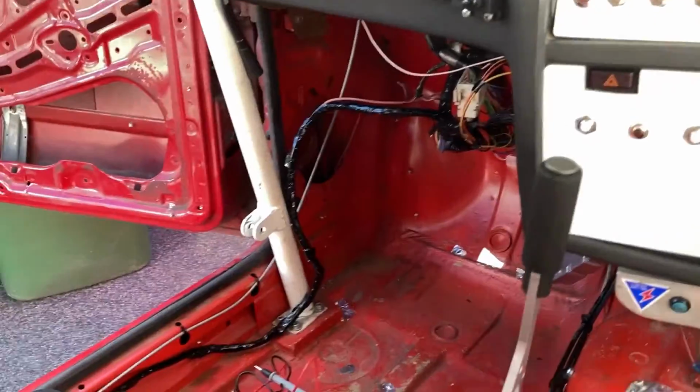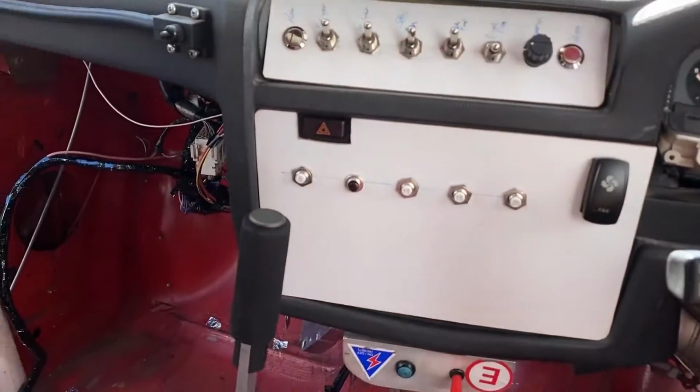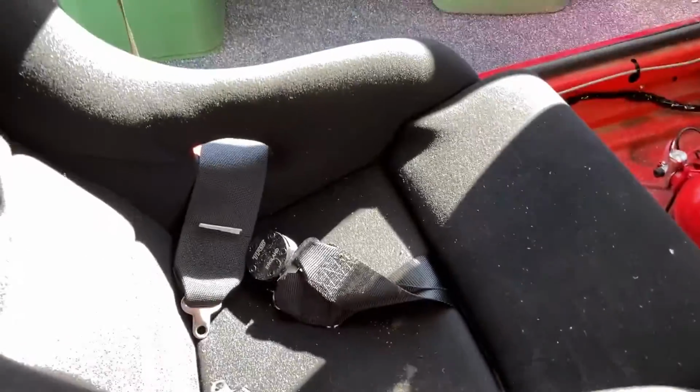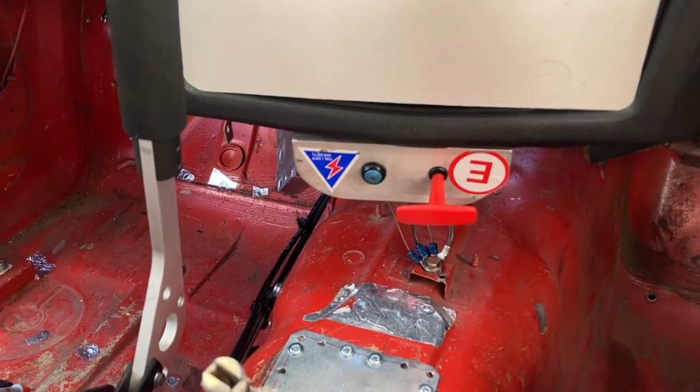I've got to work on it outside, because there's not enough space inside. And it's a lovely day, so I might as well make the most of it. Extinguishers, seats, harnesses, the other extinguisher, pull cable. Yes, that was mounted the other way up before, but I'm sure it'll be okay.